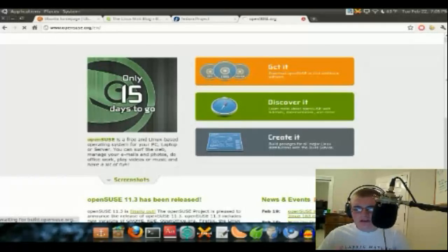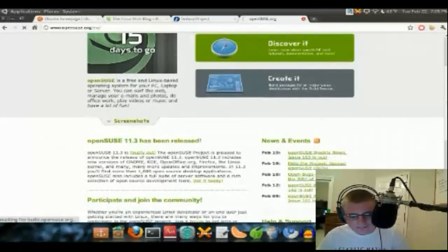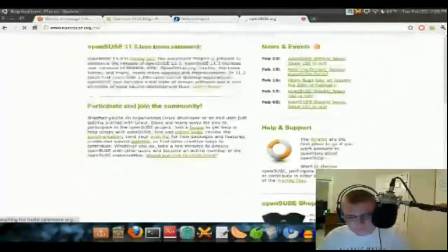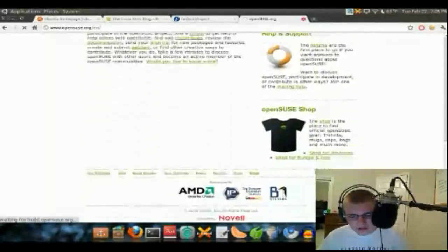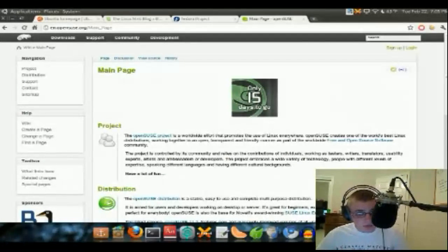This is really just detailing what the best ones are, what your best choices are. Their website's loading kind of slow here. But anyway, we'll be looking at OpenSUSE as well. One of the cool things about pretty much any Linux distro is there's tons of support, so if you're new to Linux, it's great.